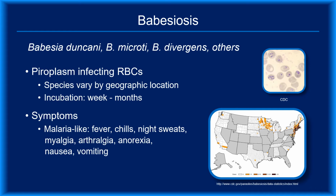Immunocompromised patients and those infected with Babesia divergens are more likely to have severe disease. Symptoms are similar to those of malaria and commonly include fevers, chills, night sweats, myalgias, and arthralgias. GI symptoms such as anorexia, nausea, and vomiting are also frequently seen.